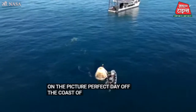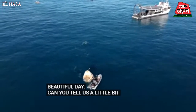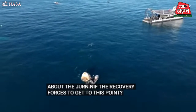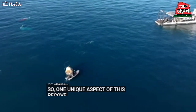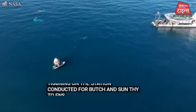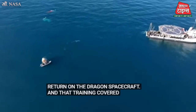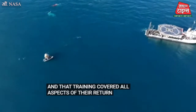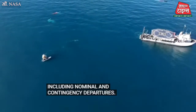Can you tell us a little bit about the journey of the recovery forces to get to this point? Sure. So one unique aspect of this recovery was the onboard training on station conducted for Butch and Sunny to ensure they were ready to return on a Dragon spacecraft. That training covered all aspects of their return, including nominal and contingency departures, the orbit burn, splashdown, and post-landing ops, which is what this team is preparing for now.